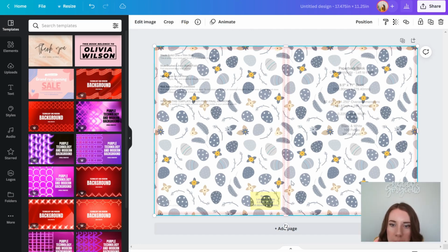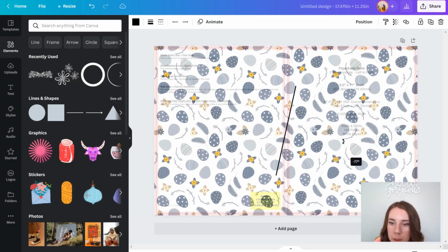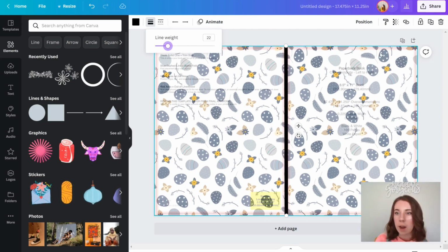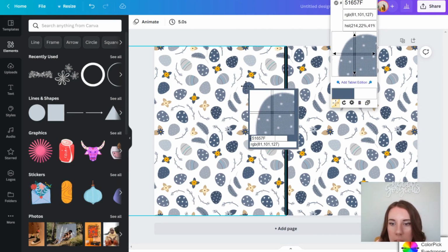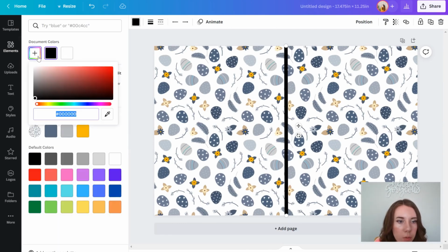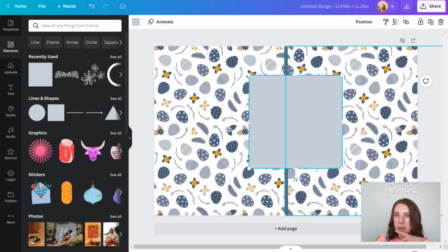So one thing that's fun I can do, because I can see the spine right here, I'm going to hop over here, grab a line. I'm going to do it 90 degrees. Perfect. And now I'm going to change the line weight until it hits the lines there. And now for the color, so I'm going to delete this because it's not as relevant anymore. For the color, I'm going to grab my fancy Chrome extension and choose a color. I love this color right here. Okay, perfect. Oh, this is looking so cute. All right, so I'm just gonna play around really quickly until I like how I have my cover.